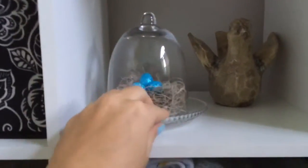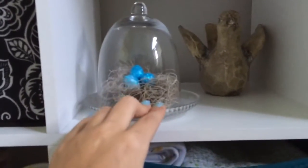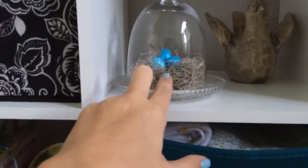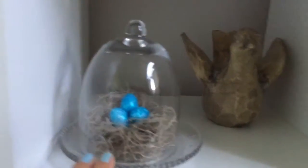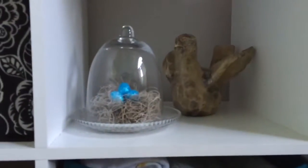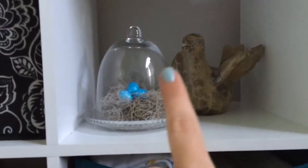We have this that I got from TJ Maxx. I used to keep my watches in it, but I put this filler stuff from my mom's shop and some robin eggs. And I don't know where we got this. It's just like a little bird. But I thought it looked whimsical and enchanted. I love that little look.